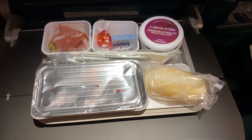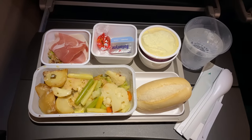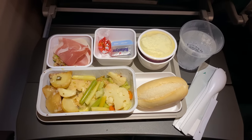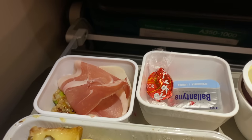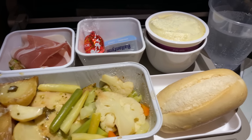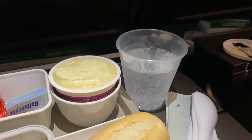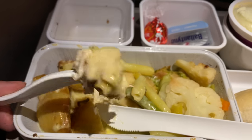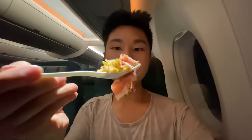So I went for the first option, chicken thigh with potatoes. I love how everything is neat and tidy on the tray. Presentation, 10 out of 10. So for starter, we got prosciutto on couscous. This is actually the highlight of the meal for me. We have a Lindt chocolate ball, bread and butter, chicken thigh, potatoes and plenty of vegetables, a passion fruit ice cream, and for drinks I opted for a sparkling water. Everything on the tray was absolutely delicious. I actually like salty food a lot, so I absolutely love Southeast Asian food and prosciutto.